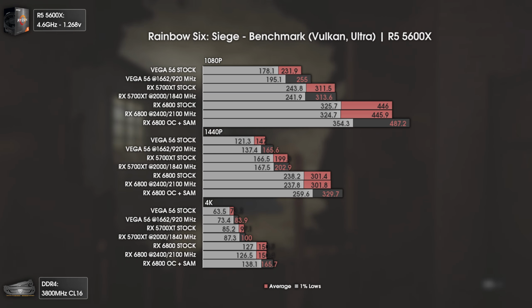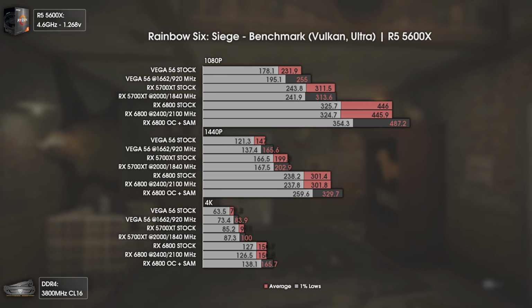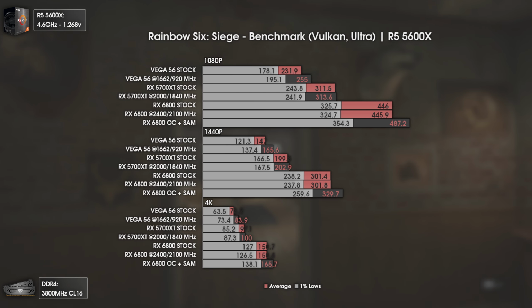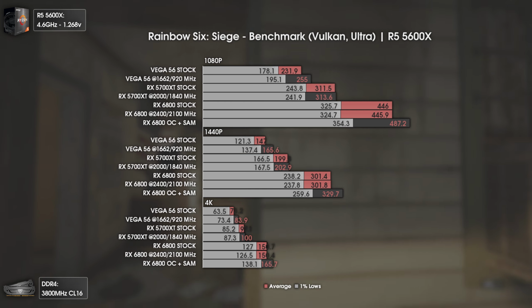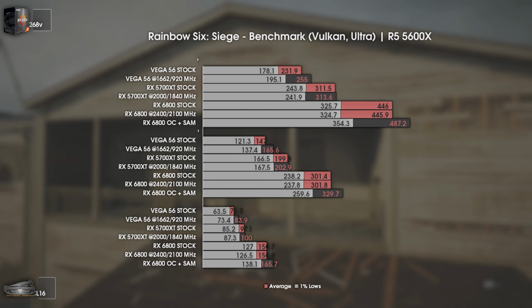If you want to get the max FPS possible, then getting the RX 6800 is the clear way to go. But if anything above 75 or 120 FPS is enough, even the RX 5700 XT will fulfill your needs.